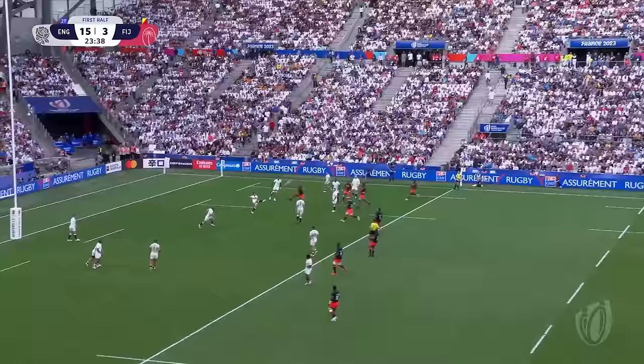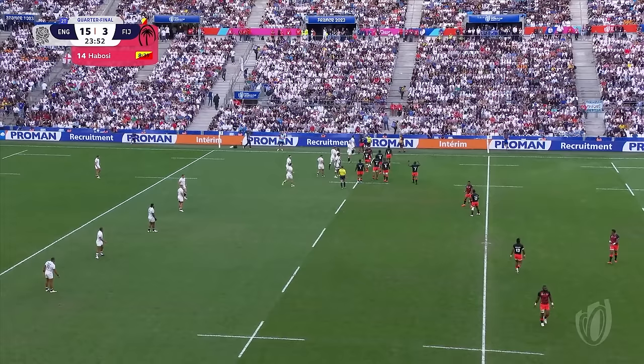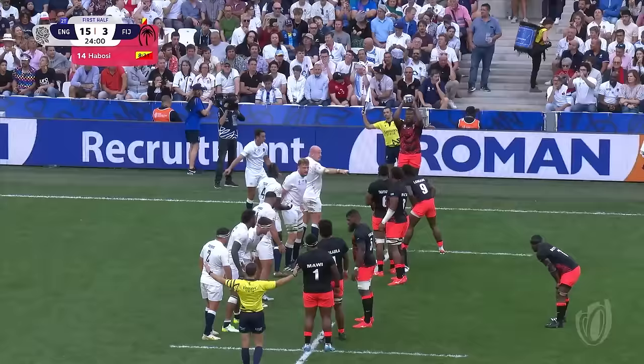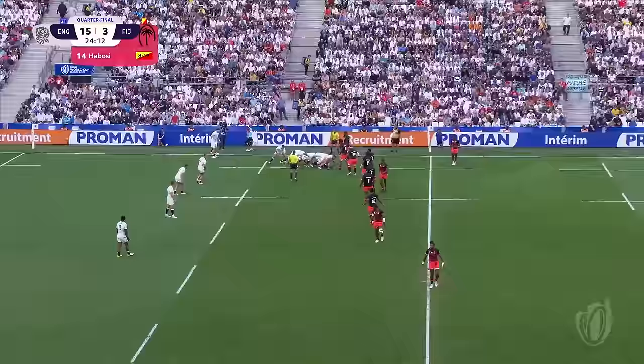We'll await the fate of Vinaya Hawolsi. Substitution for Fiji. The number 3, Luke Tagi, is replaced by the number 18, Misake Donge. Well, now Fiji's lineout goes astray for the first time in the match. So England with all the momentum at the moment. Substitution for England, number 15.